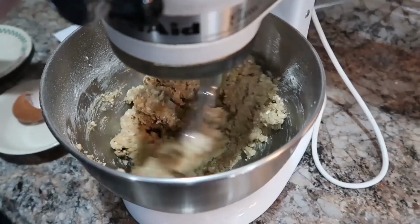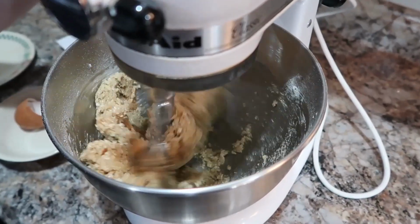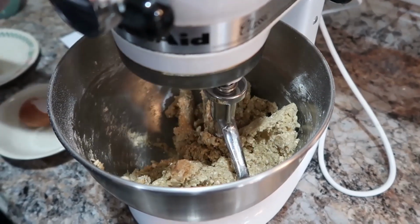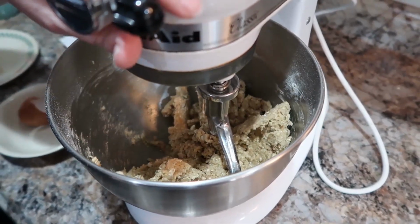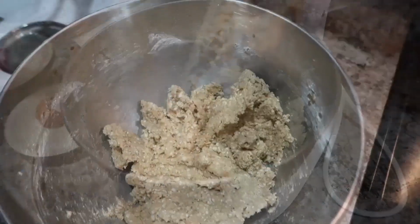My kids were like, can we use the dinosaur oatmeal? I don't know, we may do that another time. But you're just going to mix this together well. This was a pretty thick batter, and I almost got worried that it didn't have enough liquid. But it actually turned out to be fine.